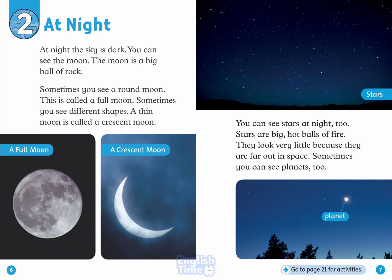You can see stars at night, too. Stars are big, hot balls of fire. They look very little because they are far out in space. Sometimes you can see planets, too.